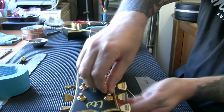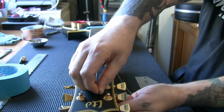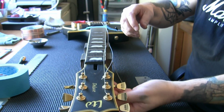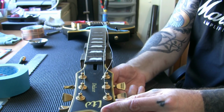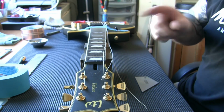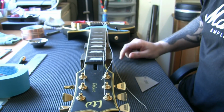We may get away with putting them back on. No one likes putting all strings on a guitar, do they? Pay the £5. Blah, blah, blah, blah, blah. So anyway, I'm going to crack on with this. I'm going to get the strings off. I'll get the neck taped up where I'm going to level the frets, and I will come back and show you how we go about sorting these frets out.